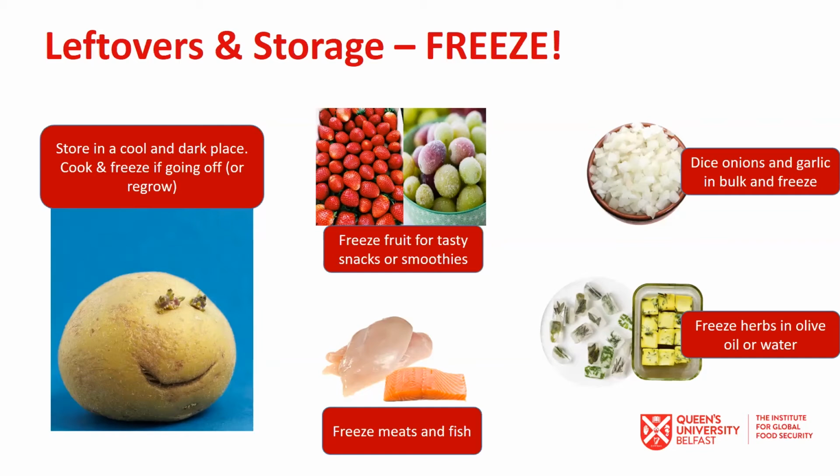And then dicing onions and garlic in bulk and freezing them, because obviously you don't want to be crying every day chopping onions, or you don't want your fingers smelling of garlic every day. So it's really handy if you chop and freeze them and have them there. And you can also freeze herbs in olive oil or water, and they're very handy to then take a block and throw it in the pan and use it for cooking as well.